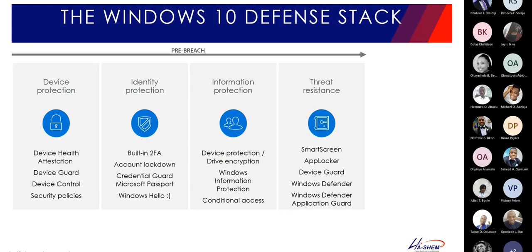So now I'll be talking about the Windows 10 defense stack. This is not just limited to Windows 10. Like I have been repeating, it's also for Windows 11, which just came out. So this is Microsoft's Windows 10 defense approach. We have different solutions that can help to defend your Windows 10, that can help to defend your endpoints. We have the device protection. Under device protection, we have device health attestation, device guard, device control, security policies. Some of these policies you can create on Microsoft Defender for Endpoint.